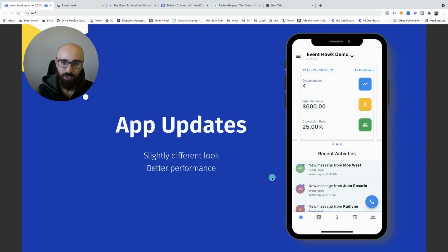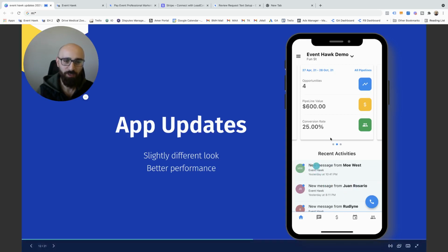So this is the app updates here that I was telling you about. It just looks a little bit different. I don't think this update is live right now. We're beta testing it. But basically, it just kind of moves some stuff around. It won't look too different. You guys won't see too much of a difference. It'll just kind of move some stuff around so that everything is easier to see on one page.